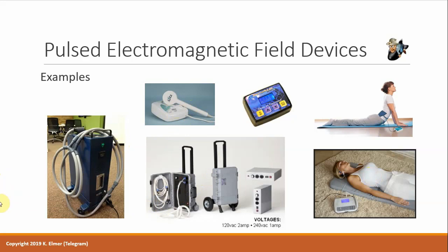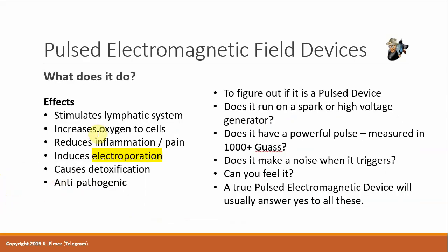These are pulsers. Now the effects of pulsers, as I was getting into, is it stimulates the lymphatic system and it increases oxygen to the cells. So that pulse of energy is so important. Because it's not just a constant hum, but it's a ring. It's a pop, and then it just pitters out. And that ring and that first bolt of energy actually opens up the blood cells. It decouples your red blood cells from each other, increases the surface area of all your red blood cells because they're not coupled together like little rolls of coins. And that allows your red blood cells to basically absorb more oxygen into your body.